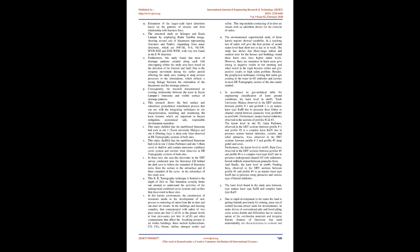Most of the karst features at Kuala Lumpur and Selangor that are buried beneath the alluvium appear at two scales. The smaller scale is in the depth below the ground surface, while the larger scale is based on the dissolution of discontinuities below the bedrock. Estimation of the larger scale karst directions is based on the patterns of streams and their relationship with fracture lines.